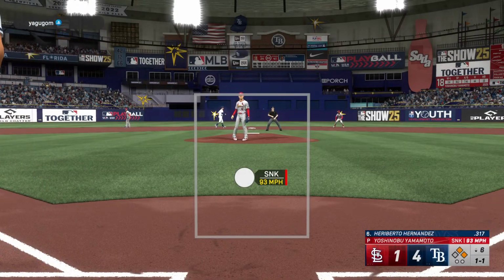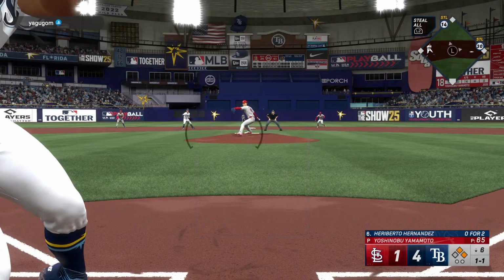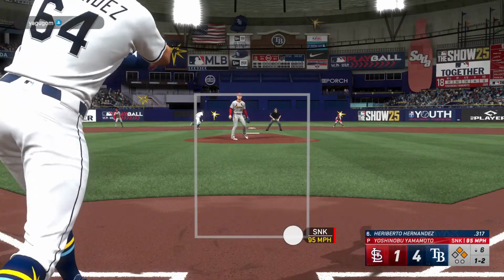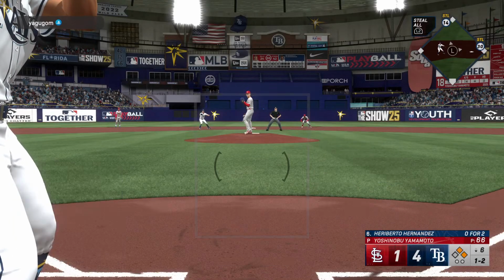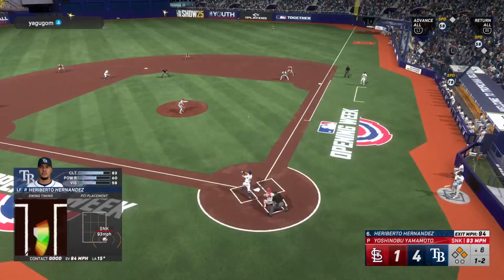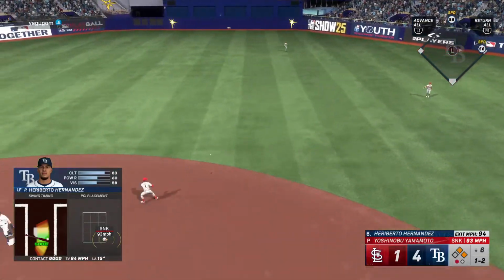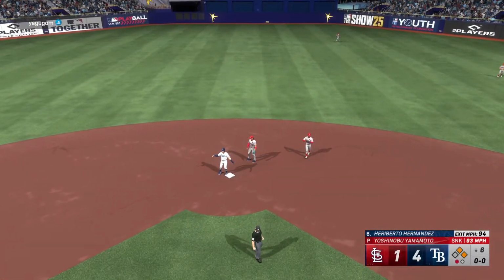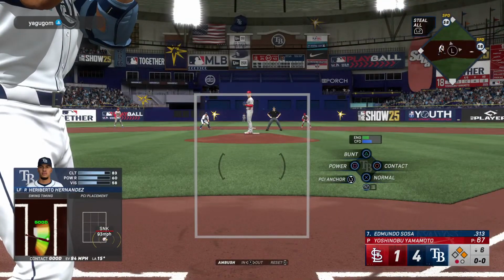Strike one. If he doesn't get a knock right here, that pitch he just took is going to eat at him for a while. You might not see another pitch like that from a top-level guy like this. First and second, no outs here in the bottom of the sixth. Reaching for it, makes the catch. Edmundo Sosa next to hit for the Rays.